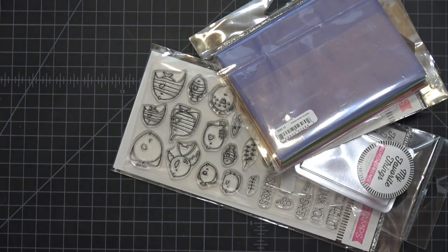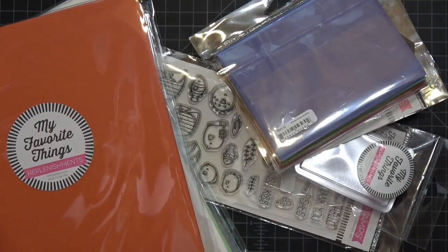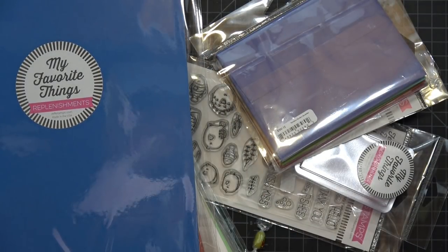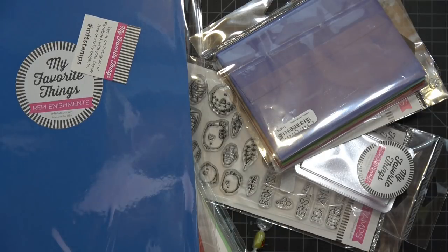And I love seeing this box on the door. I'm sure you guys do too. It's like your birthday every time you get to see this box on your doorstep.